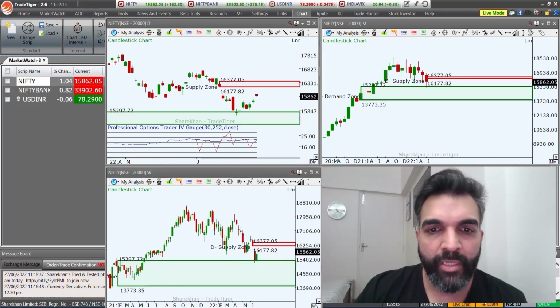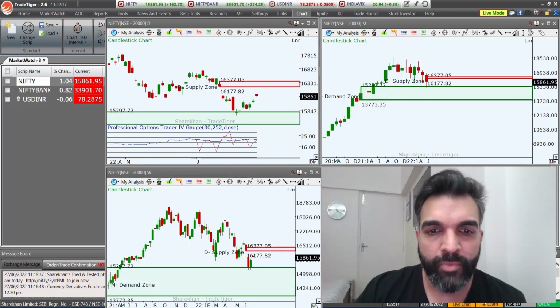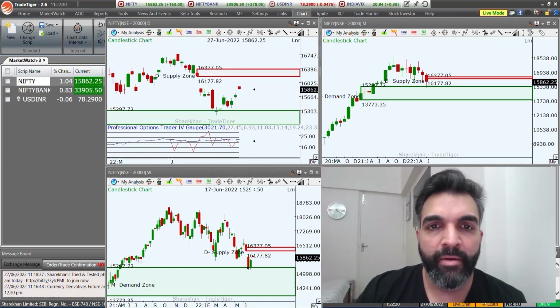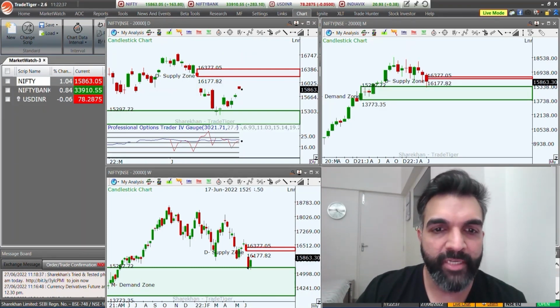And if you look at the weekly chart also, the prices are indicating that Nifty is bang in the middle. So looking at the daily chart, this is what we are expecting the prices to do. If the market holds where it is right now and is unable to give up its gains, then we might see the market inching up further towards 16,177.